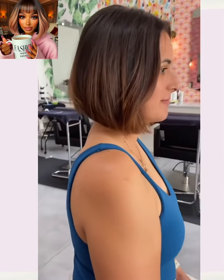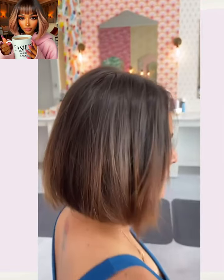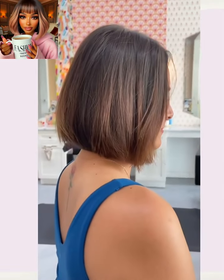Here we have another soft bob. And if you are thinking of going shorter this season, are you opting for a bob look or more of a pixie style?